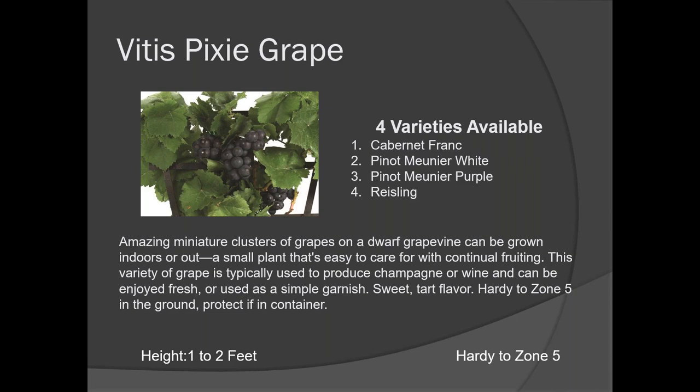But it was kind of fun because wine tends to be very trendy, and this would be a conversation piece that you can put on your deck. And you can see by the height, it's only about 1 to 2 feet high and wide, so it's a nice small grape that will grow pretty quick in a pot.